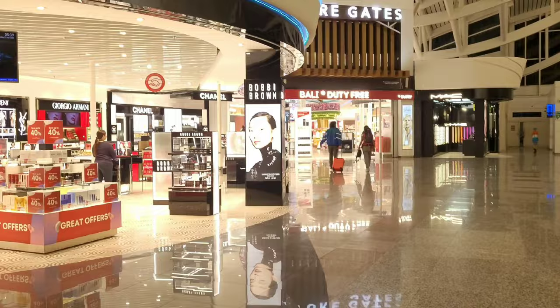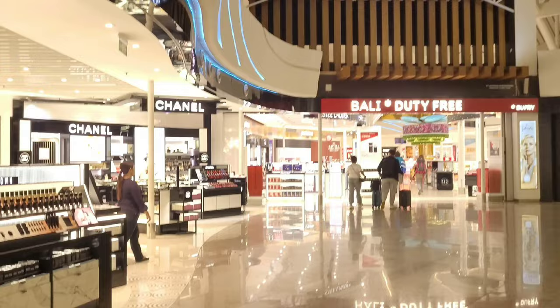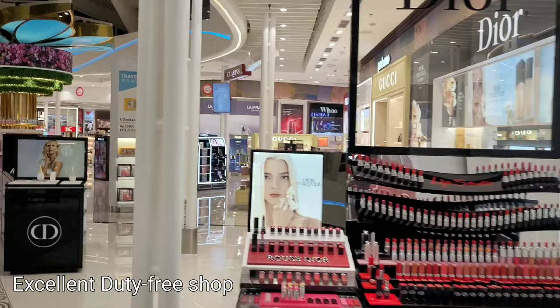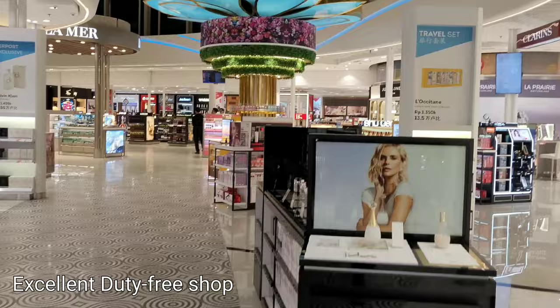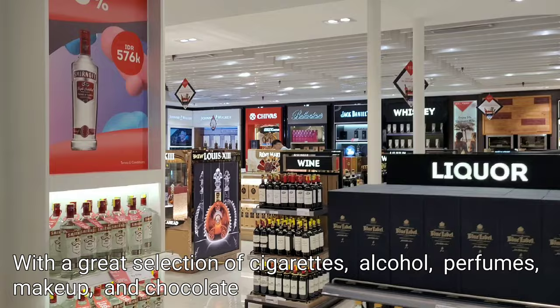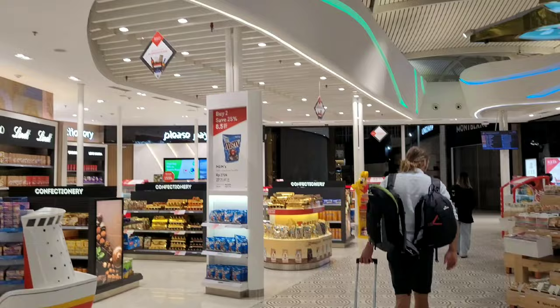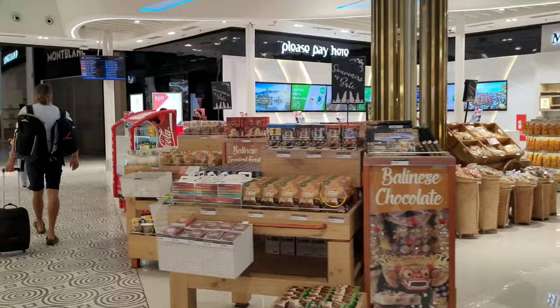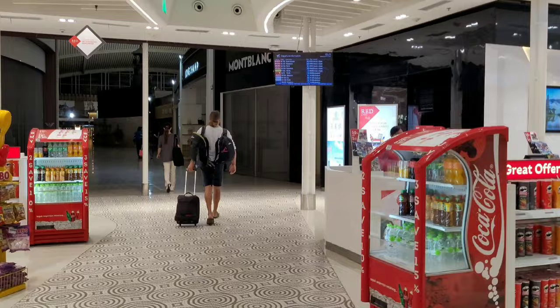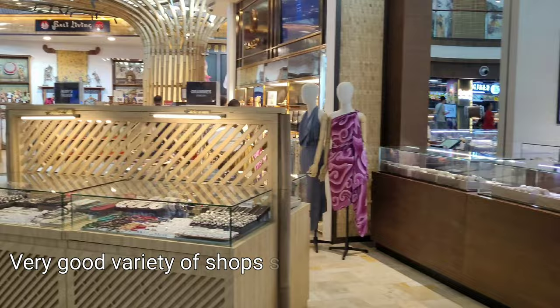Once you pass security and on your way to the gates, you go through the duty-free shop. They have an excellent selection of alcohol, tobacco, makeup, perfumes, and chocolates. Once you pass the duty-free, there are more shops selling high-end products and souvenirs. These shops seem to open at 7 a.m.